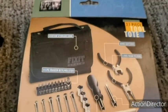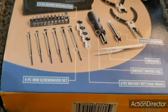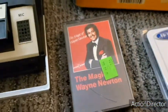It's tempting to keep some of this stuff. That's the thing, you go to these sales, you end up seeing stuff that you're like, hey, this is cool, I need this, I want this. And then you end up getting it for yourself instead of using it for inventory.